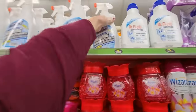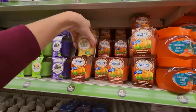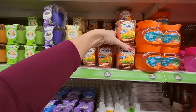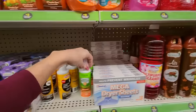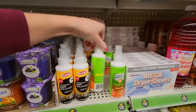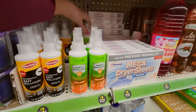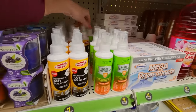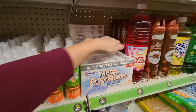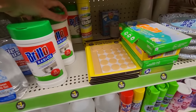Here. Foaming bathroom cleaners, toilet bowl cleaners with bleach. Or glass. I don't want to mess with them too much one-handed. I don't want to risk dropping one or pulling one off the shelf. Household ant solution. Insect repellent. Little spray bottles for a dollar. Okay. Brillo Basics. Bathroom wipes.